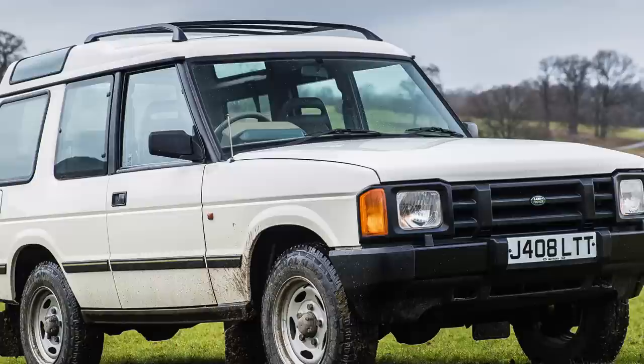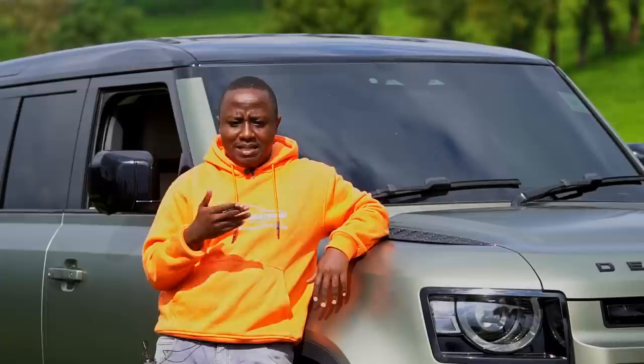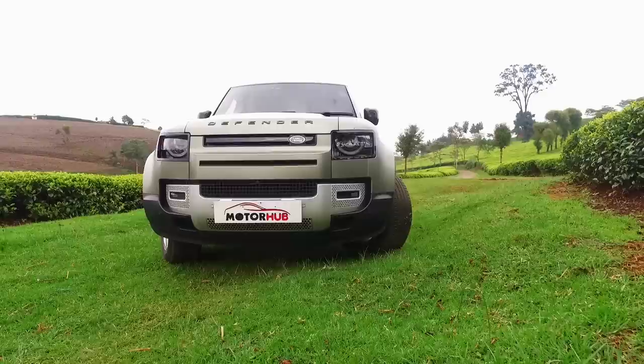Before the Defender nameplate, these utilitarian Land Rovers used to be called Land Rover Series 1, Series 2, Series 3. They were called the Series Land Rovers. But around 1990, Land Rover saw the need to create a borderline between the civilian comfort-oriented models and the utilitarian off-road-oriented models. And so they decided to give the off-road-oriented model a name, and that name was the Defender.